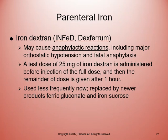I mentioned that iron can be given intravenously, and so I'll talk about a couple of preparations which I myself have given to patients. The first one is iron dextran, which is a legitimate iron supplement, administered parenterally, but it has a problem in that it is known to trigger anaphylactic reactions. Not in every patient, of course, but certainly it can occur. It could be so severe as to even cause death.